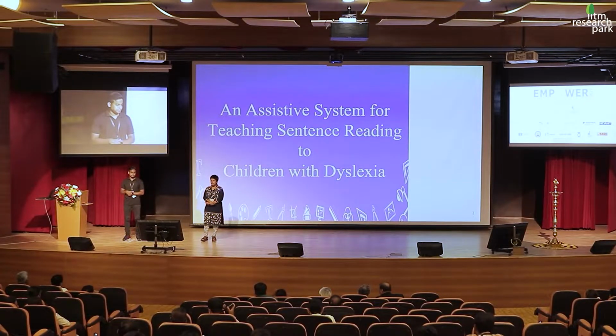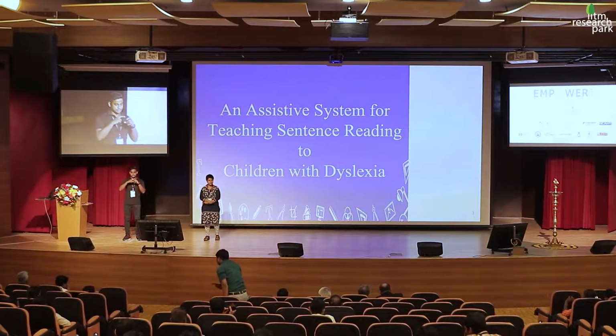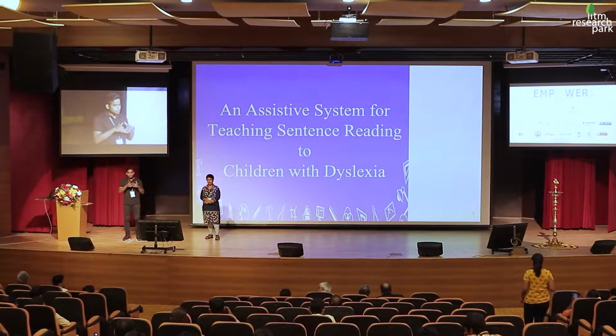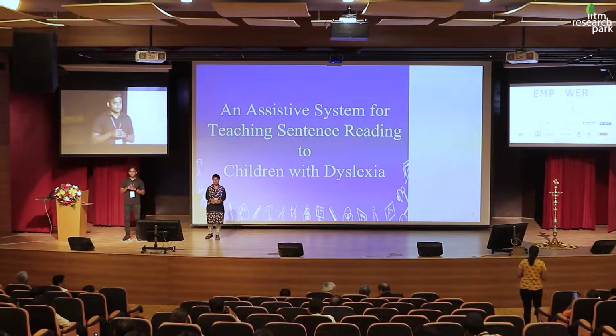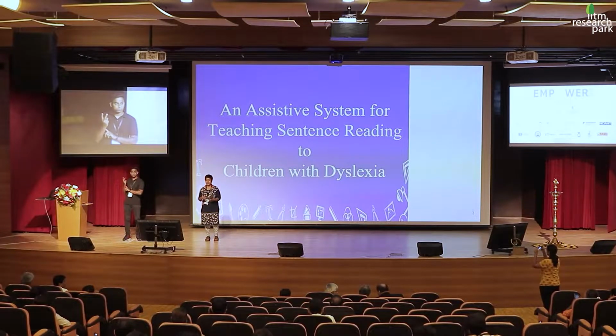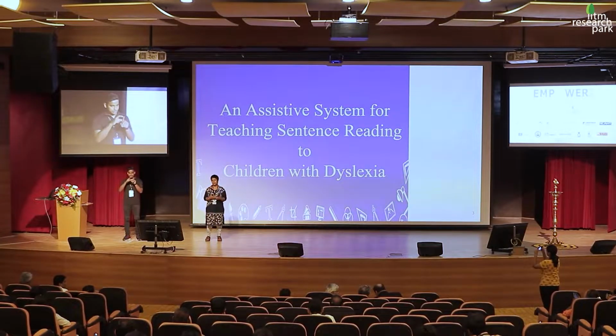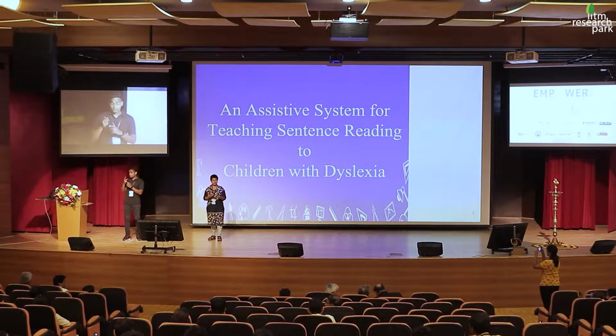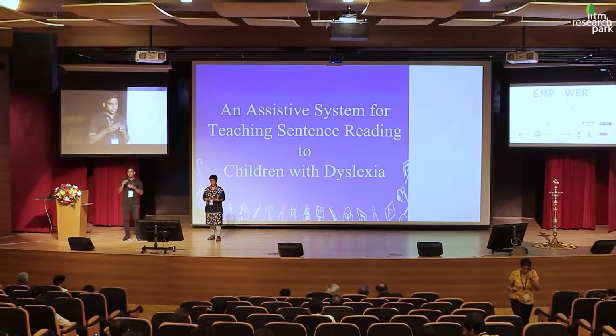So going to the first system, this is a joint work done with Deepshika, an assistive system for teaching sentence reading to children with dyslexia. We have come up with this system after our discussions with a couple of educational organizations who teach students with dyslexia. Both of these works are a result of our discussions and understanding from different disability organizations.